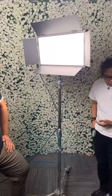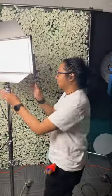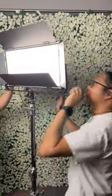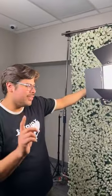Soren Media has a question. Sure. One problem I always encounter with barn doors is that I cannot tilt the light downward. Is there a solution for this? Yeah, that is a problem. There is a solution. I'll show you right now.